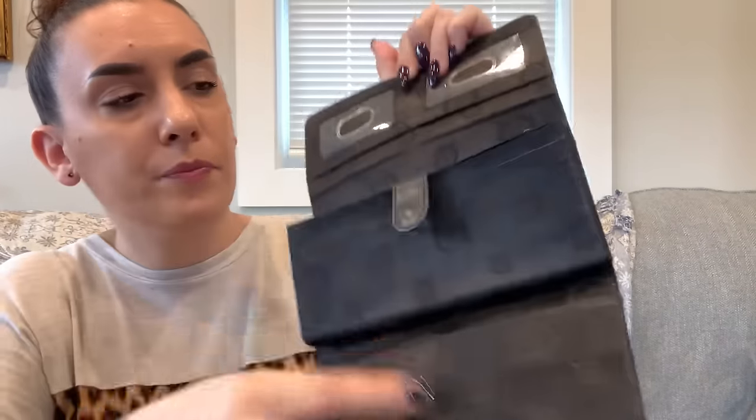You're gonna open it up, you got your ID slots. Open this part up, more card slots. This section here, you have your accordion. All right, a lot going on in this little guy. So for the Born wallet, we're gonna do $20. Beautiful condition.